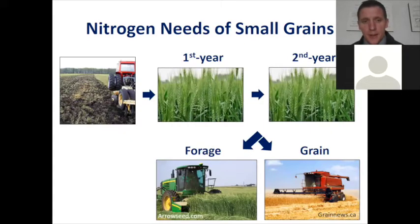And so when I first got to Utah and started talking with people about needs and ideas for research, this was one that surfaced to the top quickly. A lot of people in Utah rotate alfalfa to small grains. A lot do it for forage in the southern part of the state, and a lot do it for grain in the northern part of the state.